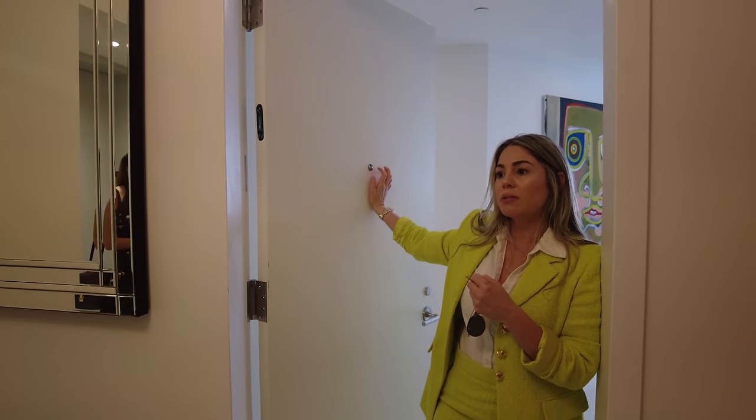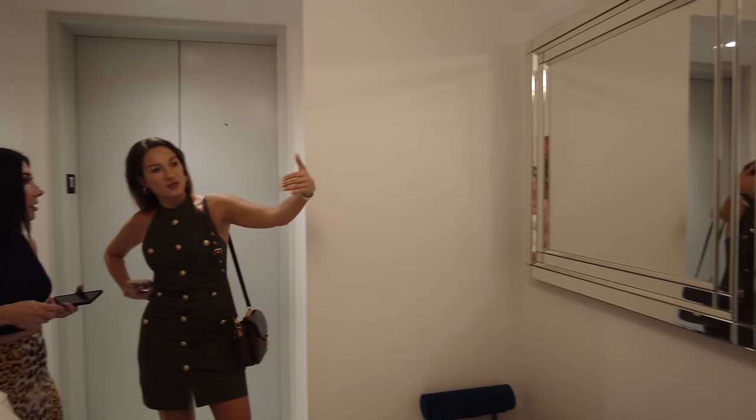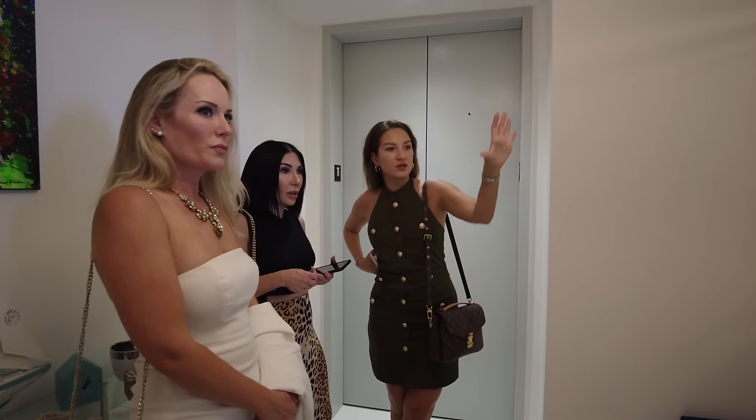That's an option as well, depending on how you feel. Here it's fine because it's like a little closed space. It's not opening into a living room.